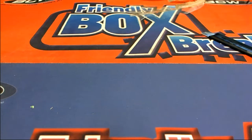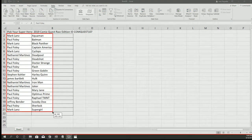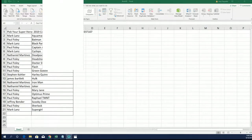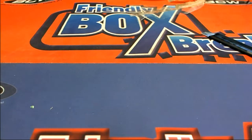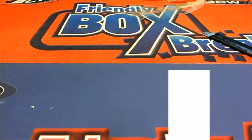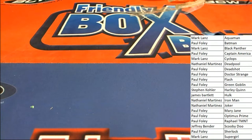That's right. We're looking for a big hit to come out in this Comic Quest Raw Edition, where some of the tickets can score you some really big hits. And there's a ticket in every 10 boxes on average. So that's interesting. We're looking for a big hit, and it's a very unique product that has tickets, all kinds of different things. If there's certain things on the comic book cover, it could net you some different prizes like a Houdini relic and things like that.